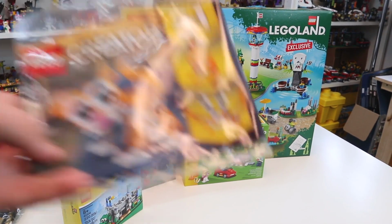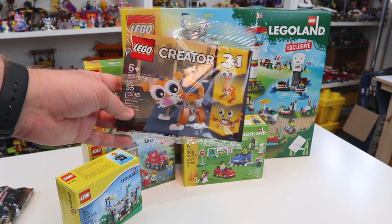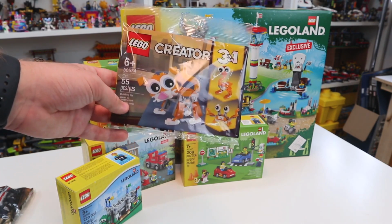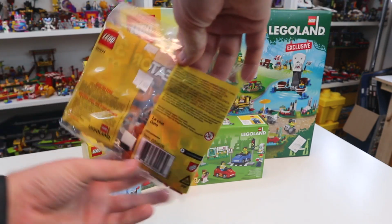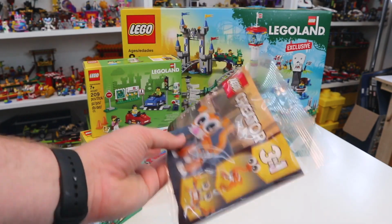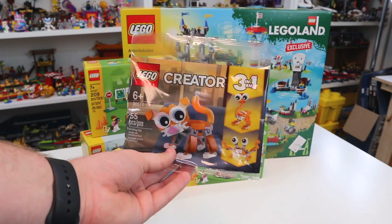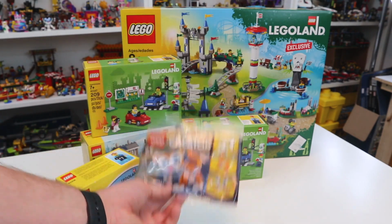But this first one up is just a regular polybag that I have never really seen anywhere else, and that is set number 30574, the cat. It's a 3-in-1 build. I thought it was a cute looking cat. The polybags are ridiculously overpriced here. They are $7 a bag instead of the normally $4.99. So I hope I don't see this one at a Walmart anytime soon because that'll kind of kill me, but it is still a really cool set.